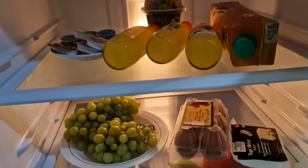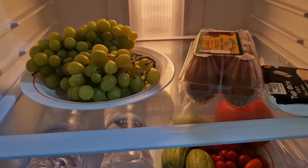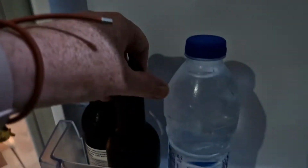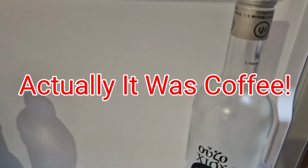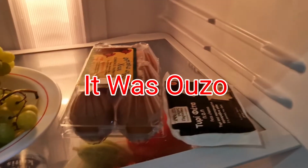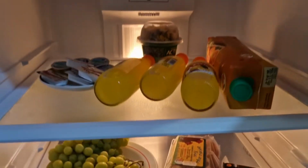Look what they have put in here for us. Greek cheese and eggs and local grapes. Little tiny bottles of wine and nuts, water, or is that raki? I can't tell. Ouzo, whoops. Look, how cool is this?